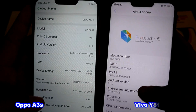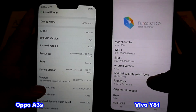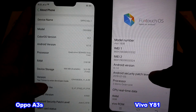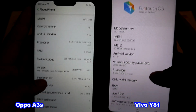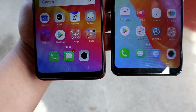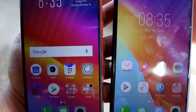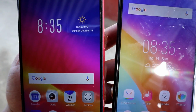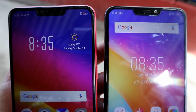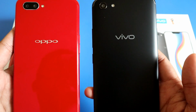A3s runs Android version 8.1 Oreo operating system powered by 1.8 GHz octa-core Snapdragon processor with 2GB RAM and 16GB internal storage. Note that A3s has other variants too, like 3GB RAM and 4GB RAM, but sadly the only variant I have is 2GB RAM. Now when it comes to Y81, this smartphone runs Android version 8.1 Oreo operating system powered by 2 GHz octa-core processor seated upon MediaTek Helio P20 chipset with 3GB RAM and 32GB internal storage. Both have proximity sensor, accelerometer, compass, and face unlock.